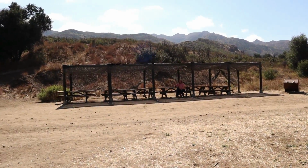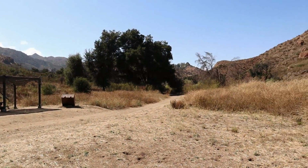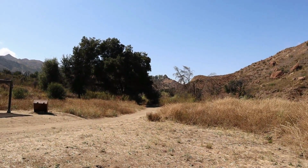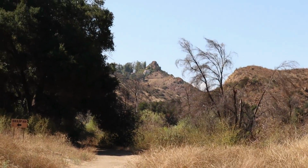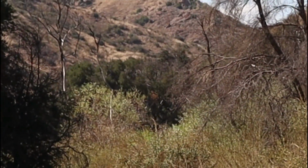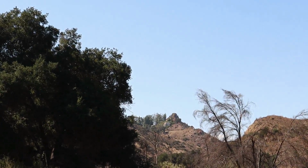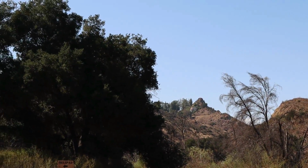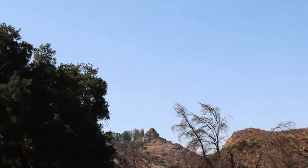Where she's sitting on the picnic benches. And we're going to pan this way here, and then I'm going to kind of show you this. If you look right up there on that mountain, there's somebody's mansion up on the hill. Somebody's mansion? Yeah. That's pretty cool. That's California.